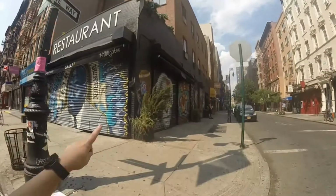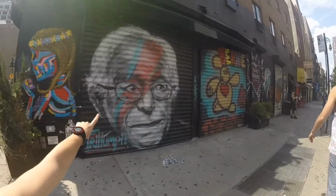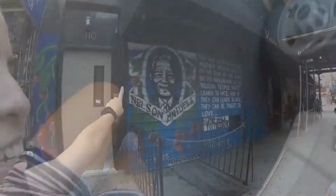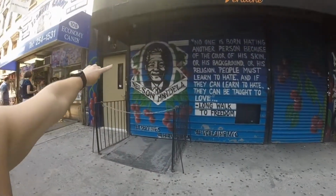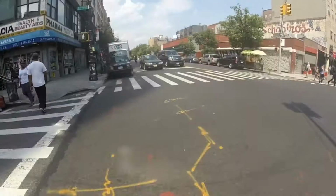And across the street, as part of this 100 Gates project, they have a whole bunch of Bernie love. I particularly like the Bernie with the David Bowie lightning bolt across his face, done by Triumph. This one I have to love because it's Nelson Mandela, and it's a cool place, Verlaine. They make some really great, I think it's lychee martinis, so you can get them very cheap inside here, but I really love this one because it's in honor of Nelson Mandela. Izzy Ink's, one of my favorite quotes.